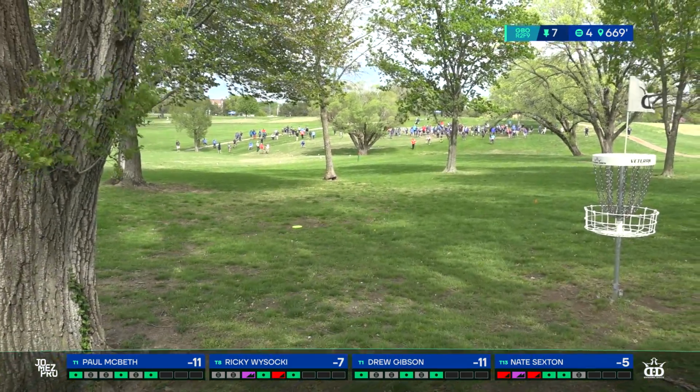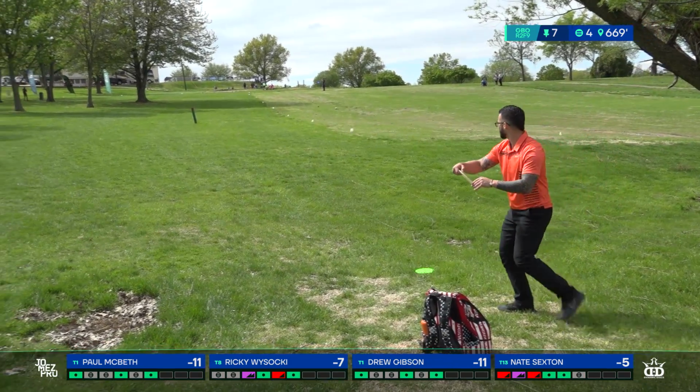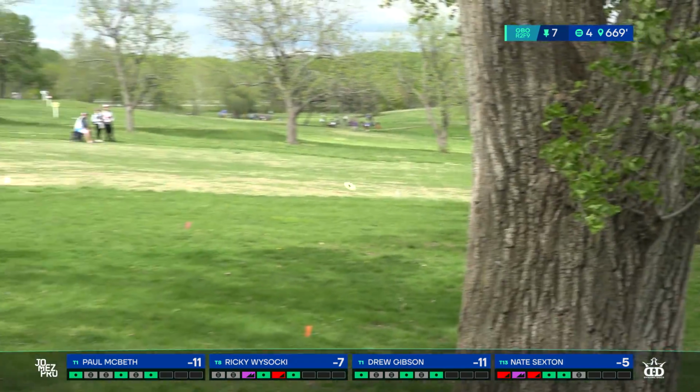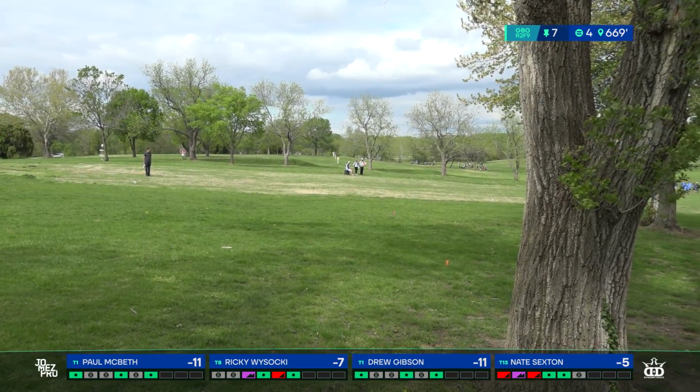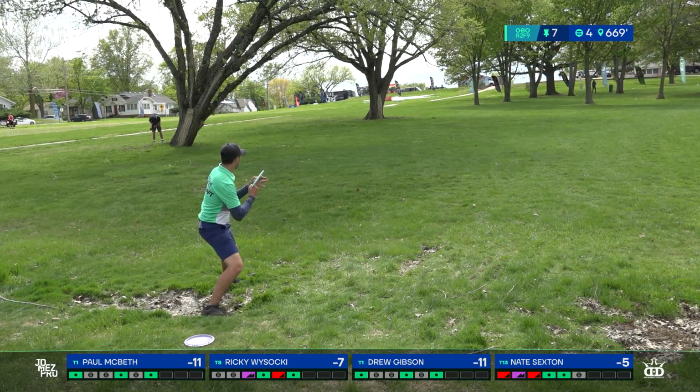Ricky with a nice little tree deflection. Yeah. Fortunate. Still playing the wind. A bit wide for Gibson. He's going to be in circle 2 there. Hard to know if that was a misfire or just a kind of a bad wind push.